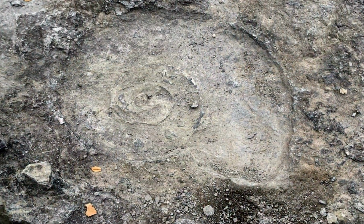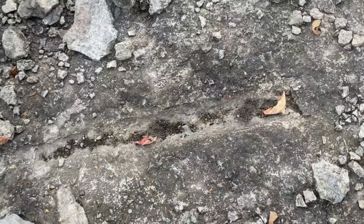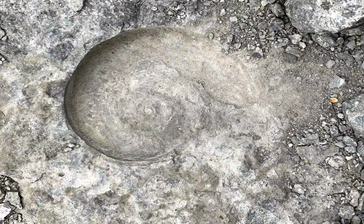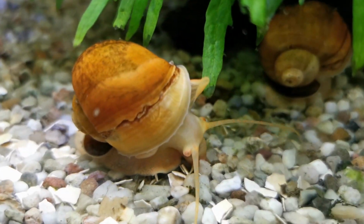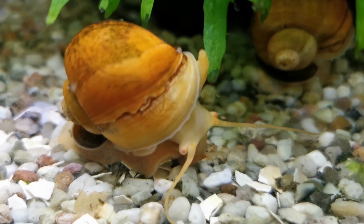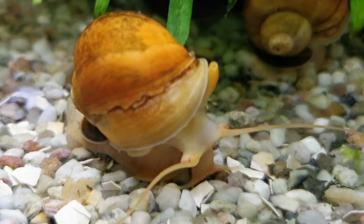Since we're talking about these creatures fossilized in stone here, let me clarify. 480 million years ago, they weren't stone. They were alive, swimming around, undulating, moving about. So how did they become stone? How did they become a fossil?